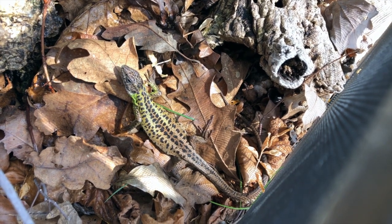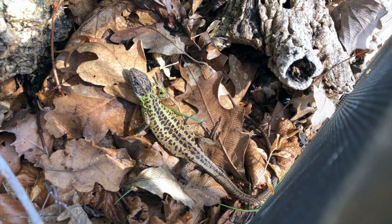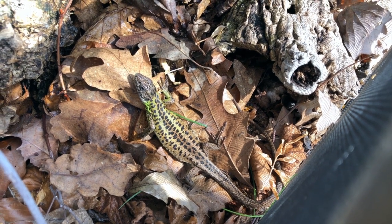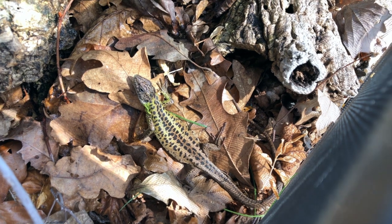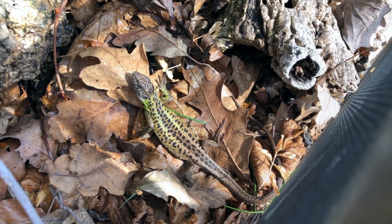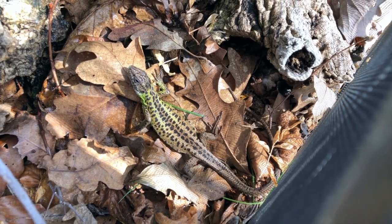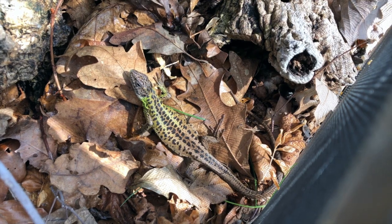This is a female Schreiber's lizard whose ancestors would have come from Spain and Portugal, but she's born and raised right here in my greenhouse, and the whole winter she's been burrowed down in this leaf litter, and now she's just emerging in the gorgeous sunshine just to bask and warm up. Soon she'll be breeding. Hello my gorgeous girl, welcome to 2019. This is the first time I've seen her this year.